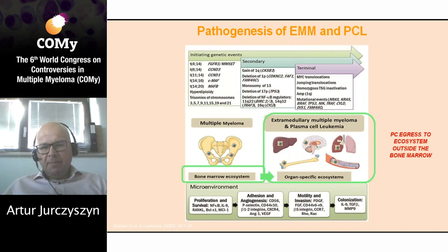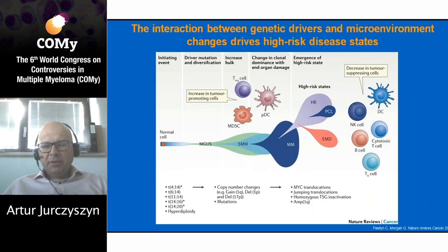A very nice paper was published a couple of weeks ago regarding the pathogenesis of extramedullary multiple myeloma and plasma cell leukemia. We know that people with primary plasma cell leukemia and extramedullary multiple myeloma are sometimes very similar. On this graph, you can see initiating genetic events, secondary and terminal genetic events. This is very important. A very nice paper was published by Dr. Pawlyn and Dr. Morgan about the interaction between genetic drivers and microenvironment changes in high-risk disease.